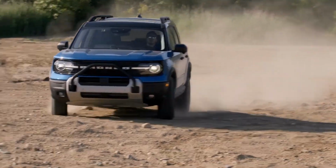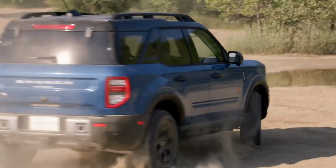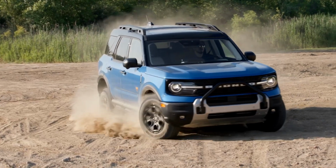The Bronco Sport comes equipped with a slew of driver assistance features, including standard forward collision warning and automated emergency braking.